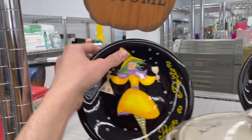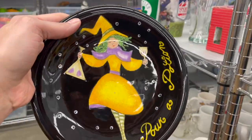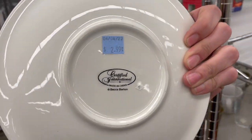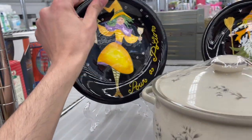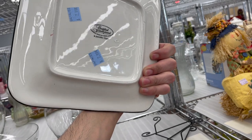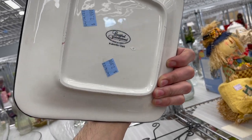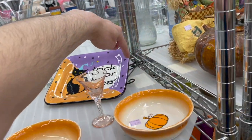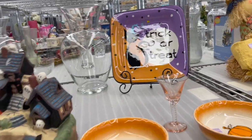What about these plates? Looks like it's for cheese and wine, maybe. It's French. I'm certified international. What about this trick or treat? Well, it's certified international too. All right, I gotta put that back up. There we go, that's better.